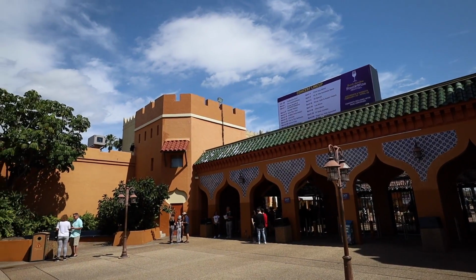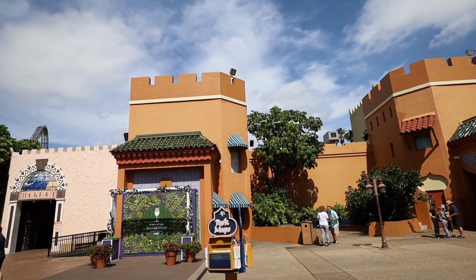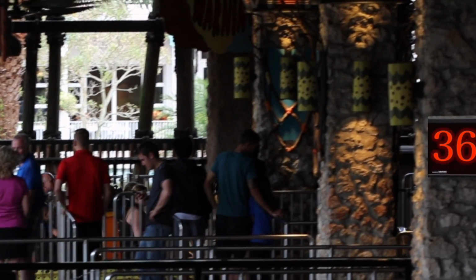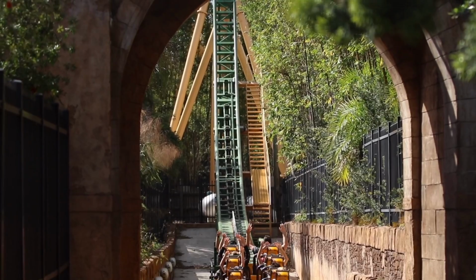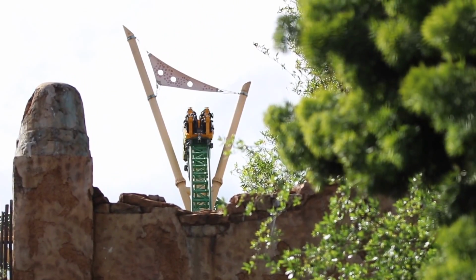May 27, 2011 was a big day. Though the ride did have some maintenance to work through, the park was packed and the guests waited for 6 hours for those first rides. Cheetah Hunt's been a huge success for the park in general, though many enthusiasts felt it didn't live up to the high expectations that were set.